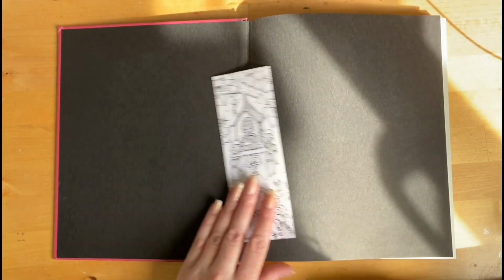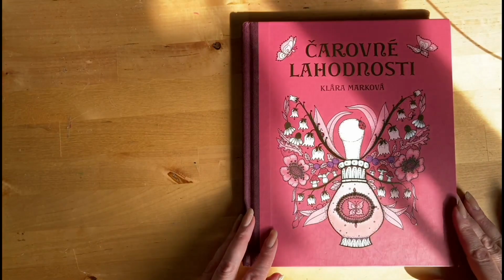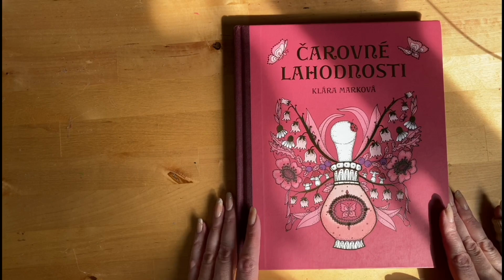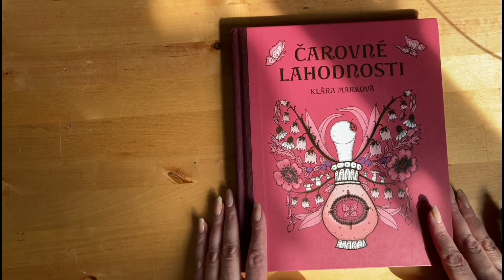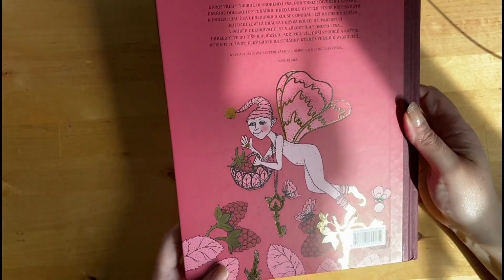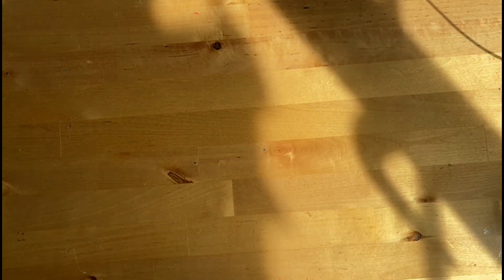I think I would have taken a pre-coloured one, anything, just to finish it off. Yeah, I really enjoy her books. They make me smile. There's something about them. I've had a bad day. Nip into a bit of Clara Markova's world and the day feels a little bit better because everything's smiley and lovely. But yeah, so finished my collection of lovely Clara Markova's books.